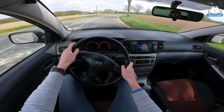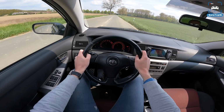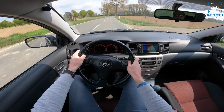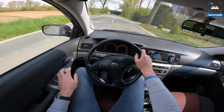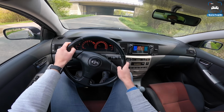So handling-wise, I mean steering feel and stuff like that, it's not really there. As I said, with that facelift they improved the suspension and the shifter and stuff like that, so apparently they knew that it wasn't great. You just wonder why they didn't do it right in the first place.